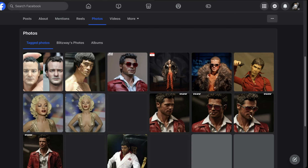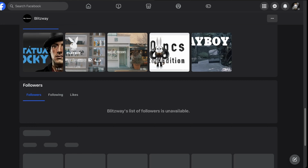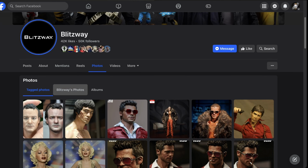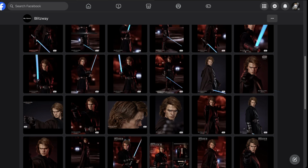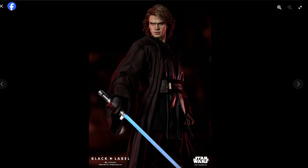So you see all photos. We got a bunch of other stuff going on here. I don't really care about any of that. I want to see Blitzway's photos. Thank you very much. So let's start with Anakin. This is going to be their black label, the highest end statue. Now keep in mind the price point on this one with the rooted hair and movable eyes on it. It's a pricey piece for 1/4 scale.